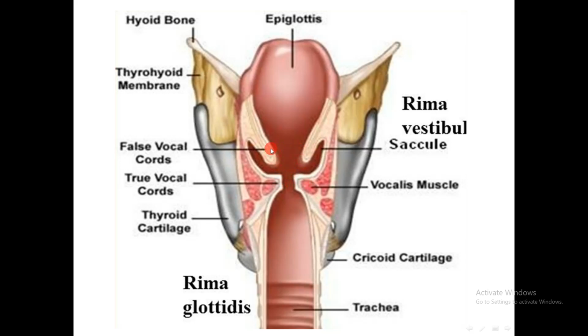are called the false vocal cords, and the lower set is the true vocal cords. So these folds divide the lumen of the larynx into three parts. The vestibule, which is above the first set of folds, this area is called the vestibule. And this area between the true cord and the false cord is called the ventricle. This ventricle shows a lateral extension and an upward blind pouch here for 1 centimeter, called the laryngeal saccule.